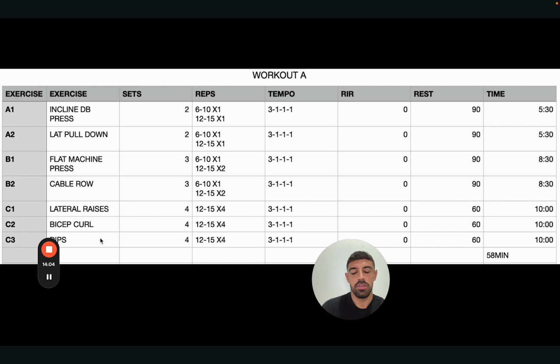Lateral raises, bicep curls and dips, smaller areas, and unfortunately we haven't got the time to hit them twice, so we're going to have to double up on the sets and go to 4 apiece, going from one to the next and keep rotating it round like that. With it being a smaller muscle group, we want to accumulate more volume and time and attention on there, so the rep range is higher, 12 to 15.